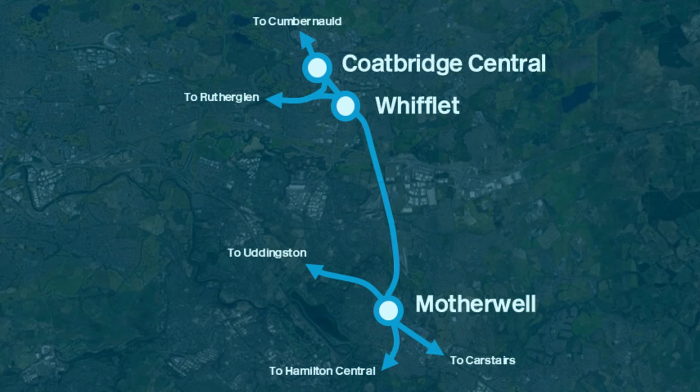So instead of spending an entire hour here at Coatbridge Central, I'm going to spend 40 minutes here, and I'm going to hop onto the other platform to get the next train down to Whifflet, so I can go to Whifflet and clear that station off, have 15 minutes there, and then I'm going to hop on another train to head up towards Cumbernauld.